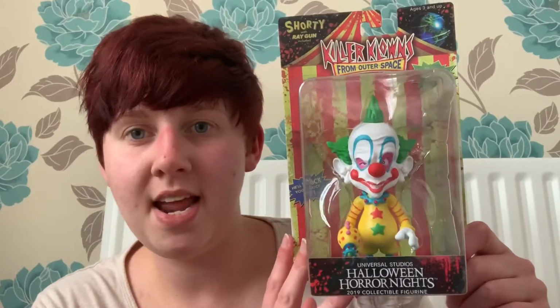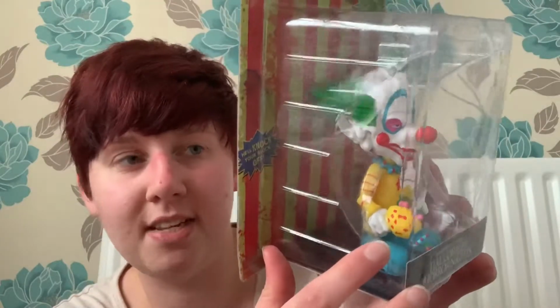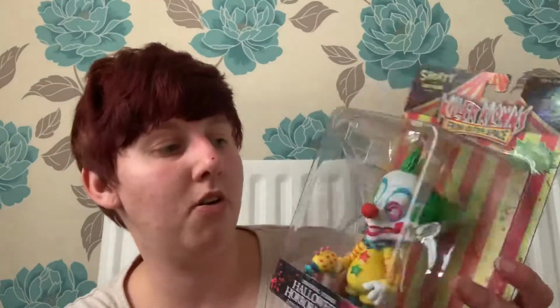Another Killer Clowns from Outer Space merch piece that I purchased was a figurine. This is the same clown as what was on the pin badge. This is Shorty, and as you guys can see, he's got his little ray gun still. I believe this was $18. Yes, this was $18 before tax was added on.